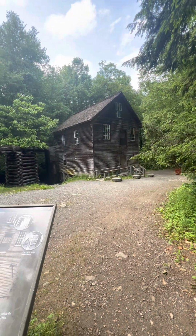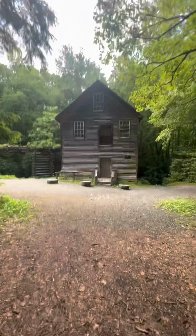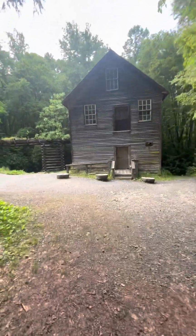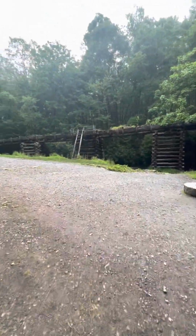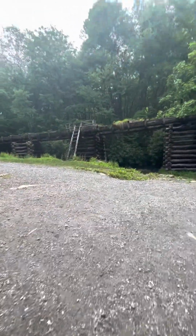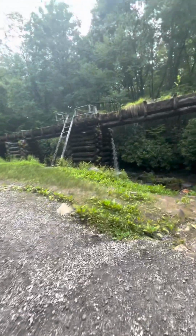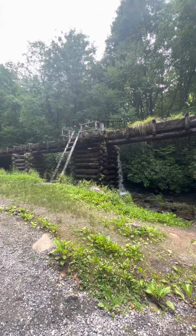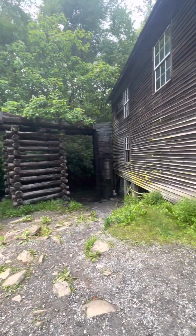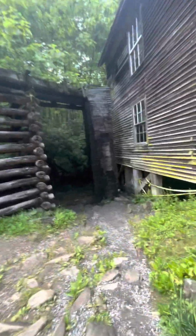All right, let me take a break on my thumb here. All right, so let me show you a little bit of the back down here where the water is being diverted so it doesn't run the turbine. Obviously, as I said, the guy would climb that ladder, pull the lever, which diverted the water the other way. That sent it down there, created water pressure, and actually turned the turbine.